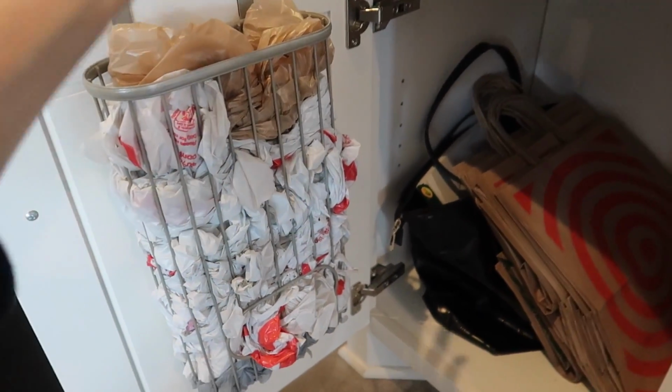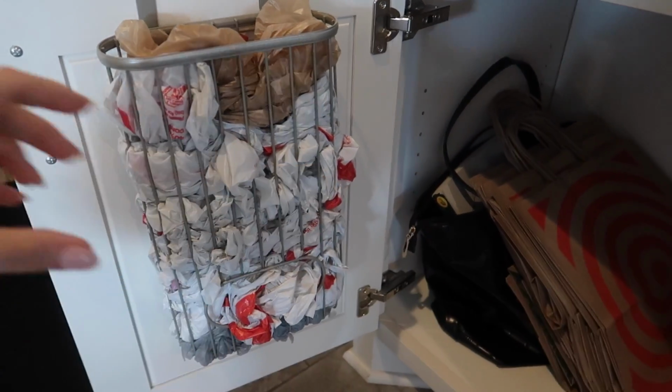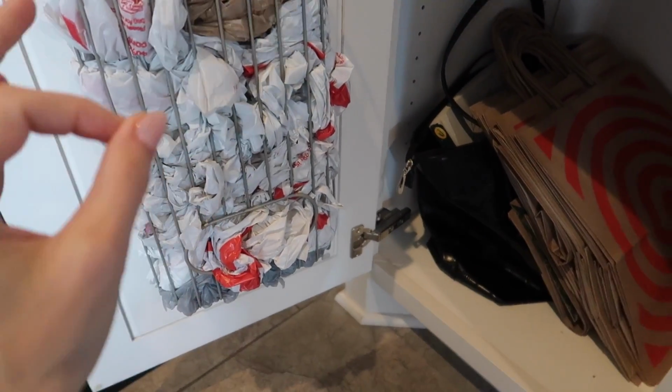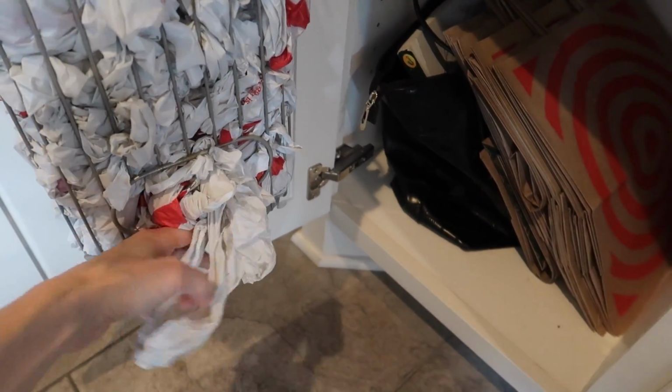If you're anything like me, you save all of your plastic bags from grocery shopping, especially if you do the drive up. They put them in bags such as this. So we would have a ton of these thrown all over the house. I wanted a cute, compact place to put those bags. The best part about it is you can just go ahead and pull a bag out.